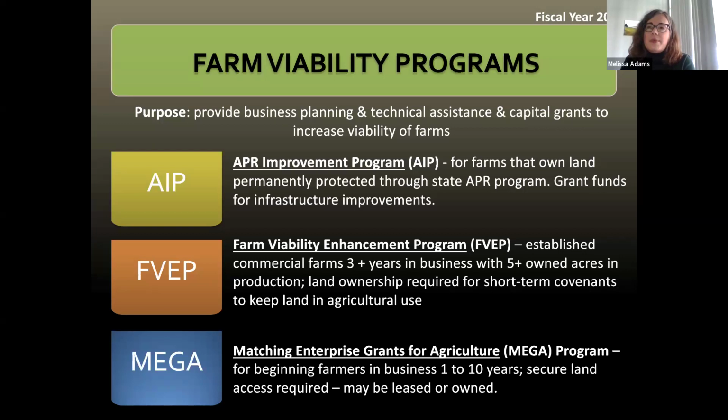The next program we're going to be talking about is the Farm Viability Enhancement Program. This program is for established commercial farms that have been in business at least 3 years and have at least 5 acres of owned land that is in active production. Land ownership is required for this particular program because in return for the grants, the owners would be placing short-term covenants on their land to keep it in agricultural use for a term. And we'll talk about that a little bit more when Laura presents.